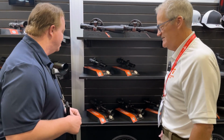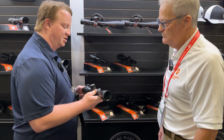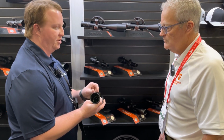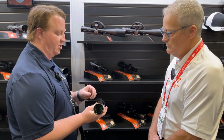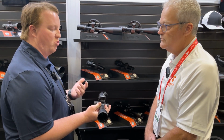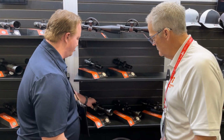Yep. So this is the 4 to 14 Gen 2. What we've done between the Gen 1 and the Gen 2 is we've updated the cosmetics on it. We've made it to where the turrets are a lot more tactile. You can hear the click. And then we've also included a zero stop system into it. It's a true zero stop. As you can hear that knock, where before it was a shim system. So we've updated that. We've also included a new MOA and another mill reticle in it.